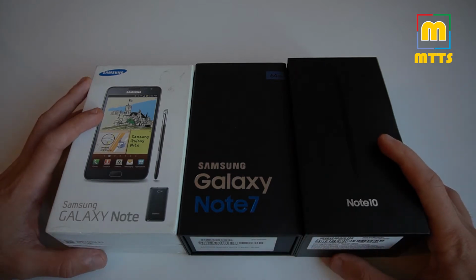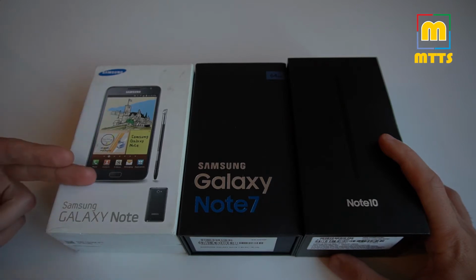This is kind of a mega comparison. I have here 3 Galaxy Note devices, and you can clearly see which are the models I chose. The first one, which is iconic. There's nothing more to say about it.